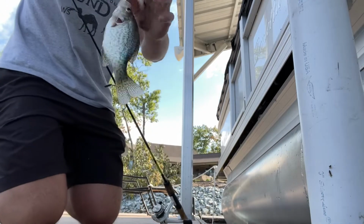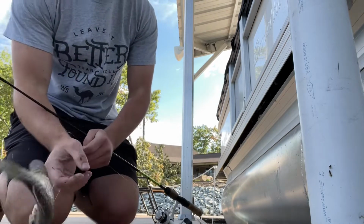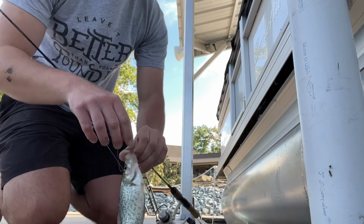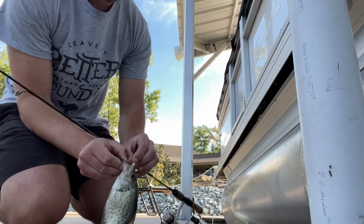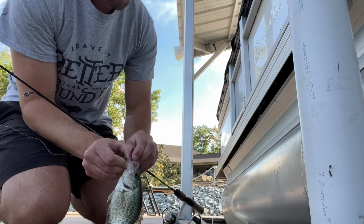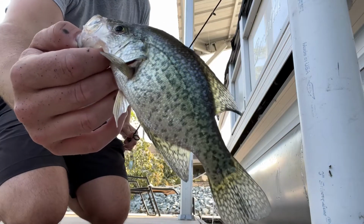Ooh, here's a black crappie. Actually, I think they all have been black crappie so far, if I'm not mistaken. That one was definitely hungry. All right. Yep. Yeah, he was definitely hungry. He swallowed that.